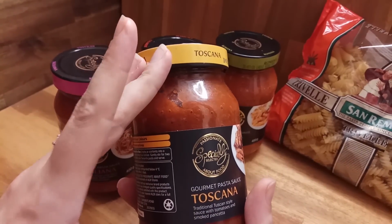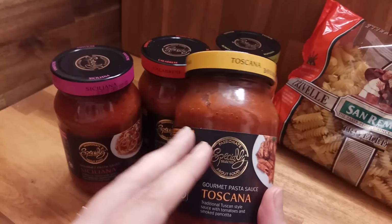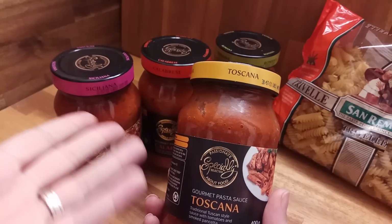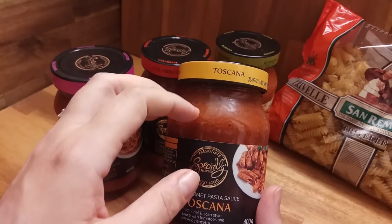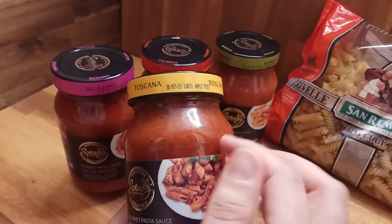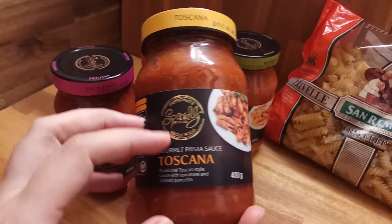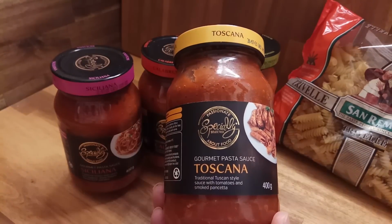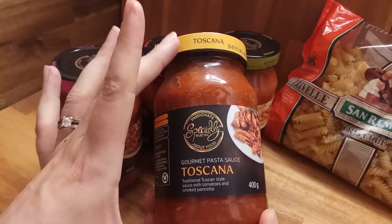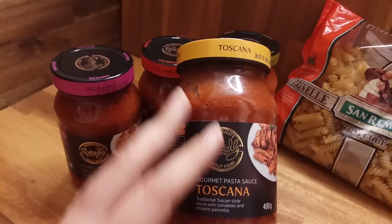So see, the jar is probably a bit smaller than jars that you used to, but this is based on market research and how much sauce people actually use. And so this is designed to be the perfect amount of sauce for most people. So you won't have that jar sitting around in your fridge, growing who knows what inside as you forget about it. Just cook up a meal, use this single jar of sauce, and that'll be it. Just recycle the jar.